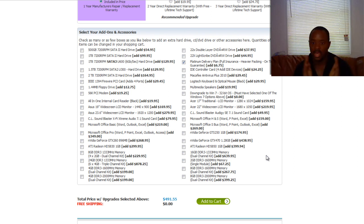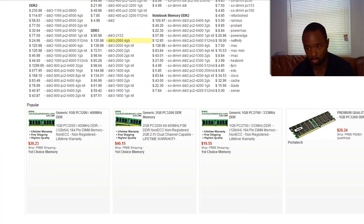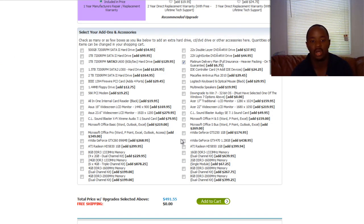Now, notice that I have not talked about monitors yet. There's two things we need to talk about: one is monitors, and two is shipping costs. Because while the one at Portatech, the shipping is free, I'm not sure about the ones here. So you might want to map it out. If the shipping cost comes to anywhere near 15 bucks, then no, you might as well just get the one at Porta. So with that being said, we also got to talk about monitors.